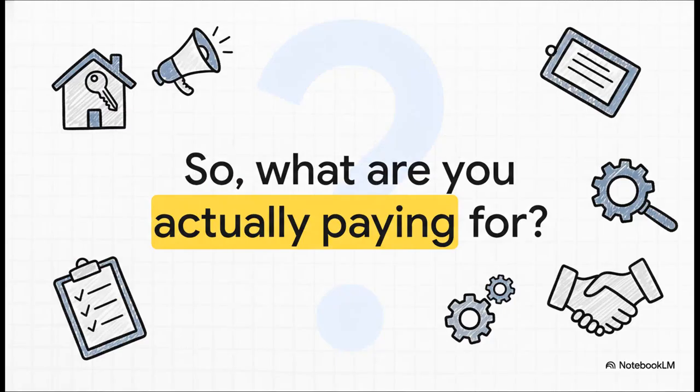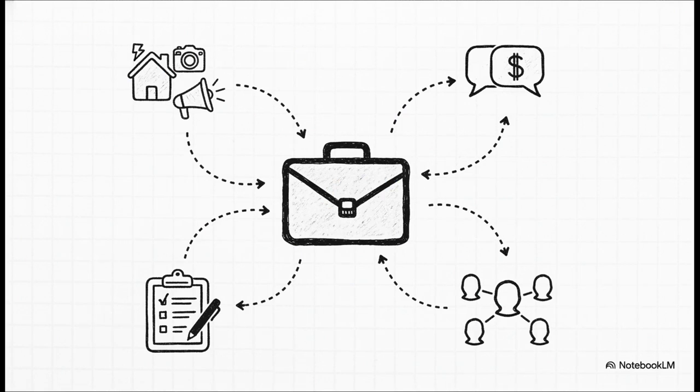Okay, so after seeing how that commission gets chopped up into smaller and smaller pieces, it's totally fair to ask, so what am I actually paying for? What work goes into this? Because it is so much more than just unlocking a door and saying, here's the kitchen. You're really paying for a whole bundle of professional services. You can kind of think of it like this.